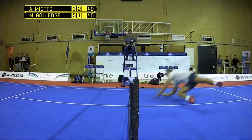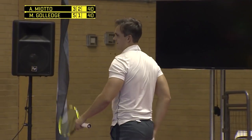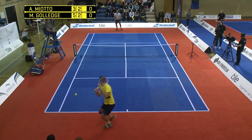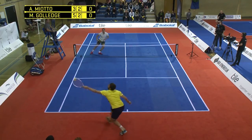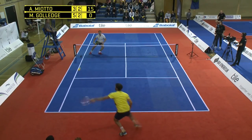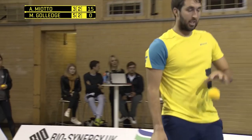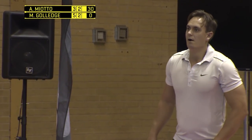Down on his knees. Did well to get that one back, and then very nearly. Two games off. Full stretch, nearly made the backhand. It's a remarkable effort. Diving around like Boris Becker. He's gone left-handed. During that point, Golledge didn't fancy the backhand, just swapped the racket into the left hand. That's talent. That really is. Love, 30. A left-handed Golledge would beat you? Yes. Yeah. I do. Very honest.